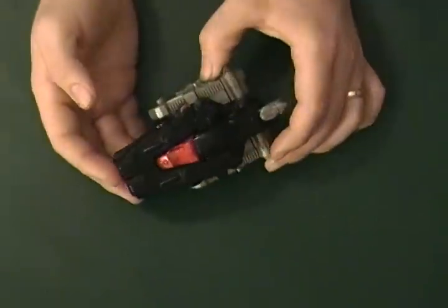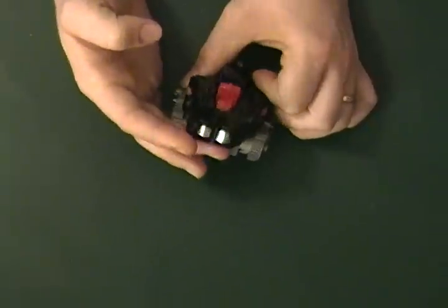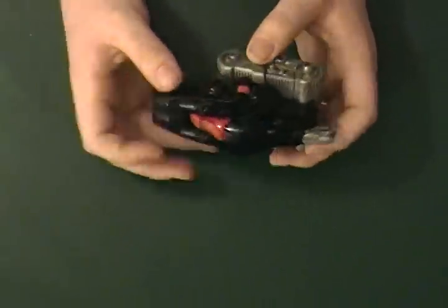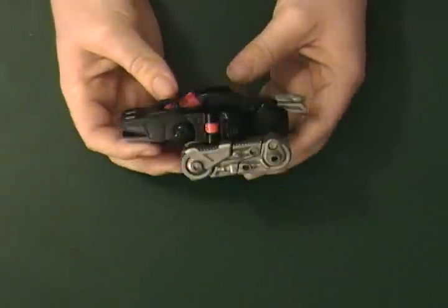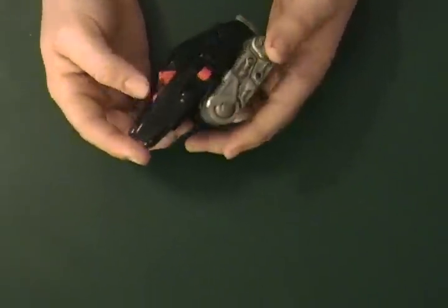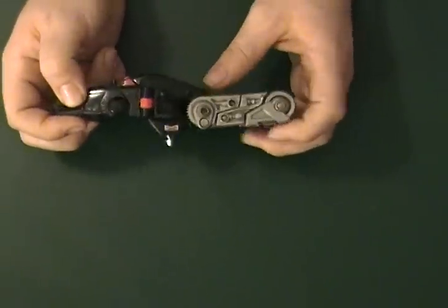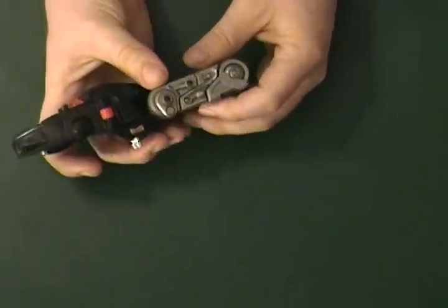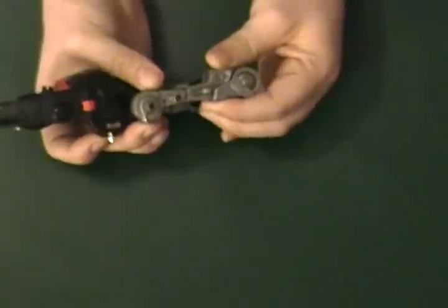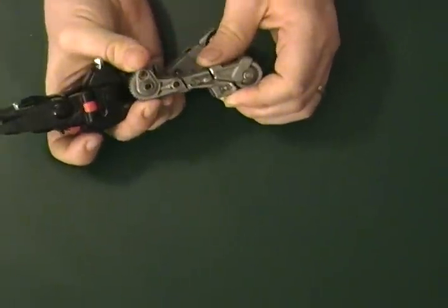Right, transformation. This line is special in that the figures from the line have three modes. They are triple changers. To convert to robot mode, so far as I can gather, you take the gun and pivot it down. Take the treads, and there are hinges at the back here. You just take and rotate them. They are ratcheting joints. Rotate them 180 degrees, and then there are double joints here. You extend the legs down and out like so. Do the same on the other side here.